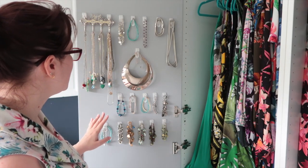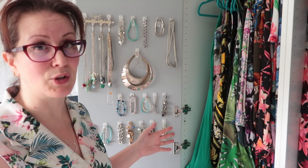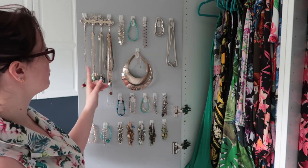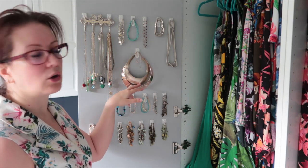This works really well for me. I really like how this looks. I can see all my jewellery. I have a lot of jewellery. I don't need this much jewellery. I like how this looks because I can put things together really easily, so I've got my bracelets, my finer chains. These are my ankle chains. These two pieces go together. They're from Lanzarote, and these are the bigger collars that I have.